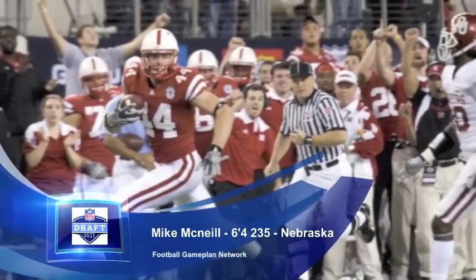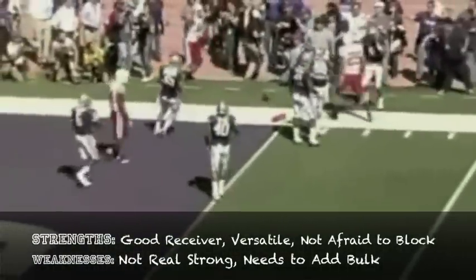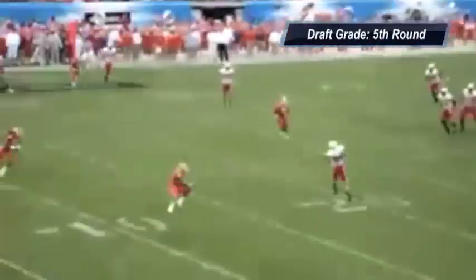Another one of those hybrid type players, Mike McNeil out of Nebraska, a guy that plays and is built like a wide receiver, so he needs to add bulk. He has to get stronger in the run department, but here's a guy you might not want to put his hand in the ground. You might want to split him out. He can catch the football like anyone in the country.